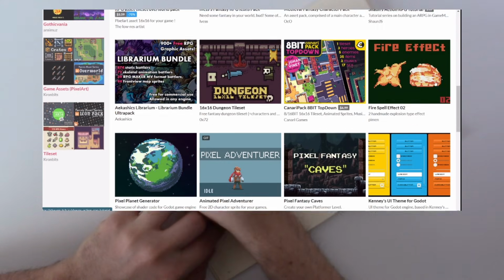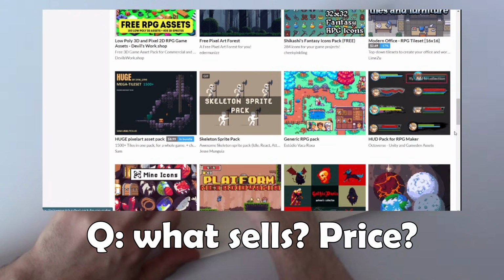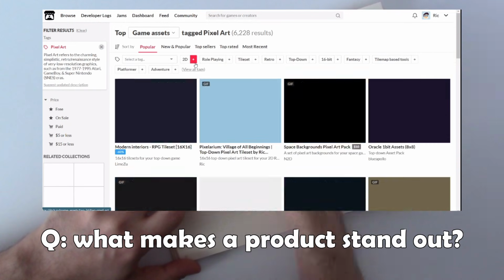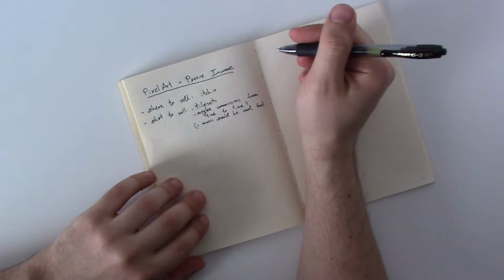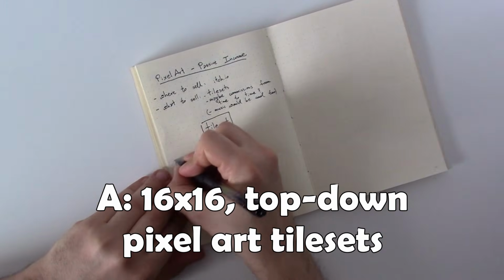At this point, I started doing a little bit of research, mainly on what sells well on itch.io and the price of what actually sells, and I've also been thinking about what makes a certain product more attractive than another one. Taking into account my own pixel art skills, I decided to settle for a 16 by 16 pixel art tile set for a pretty generic top-down game.